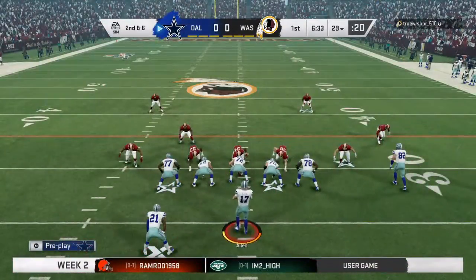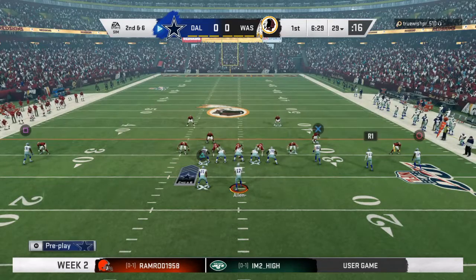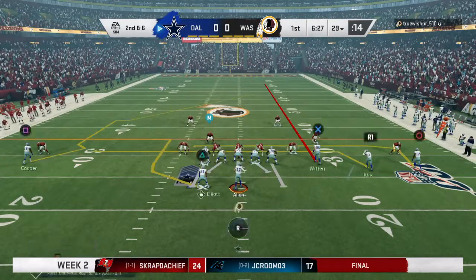2nd and 6, just inside the 30. 53. Hey, high 7.